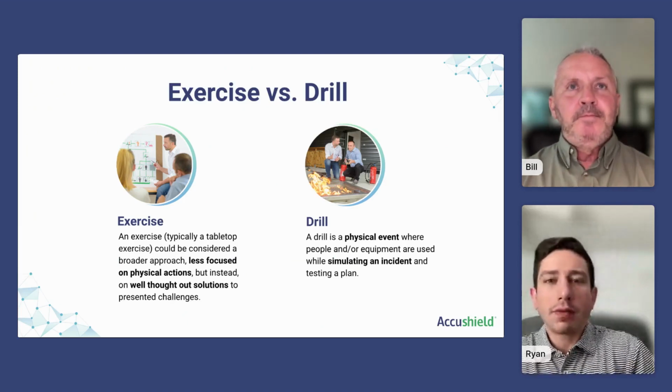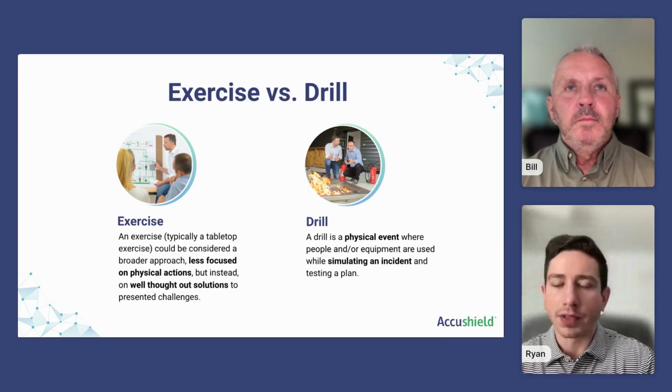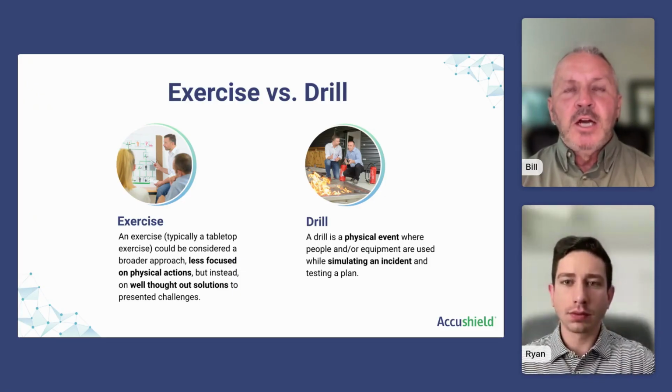Bill, could you give me a little bit of insight into your past career in law enforcement and the military, how exercises looked for you guys then, and the importance of them prior to action? Sure. Right. So let's use active shooter. I think that term is probably pretty familiar to everybody.